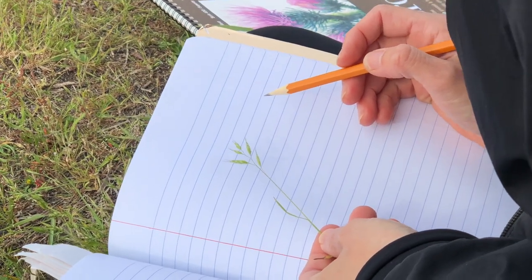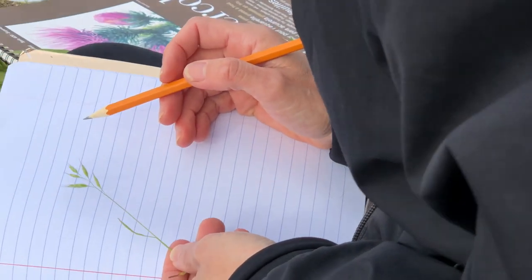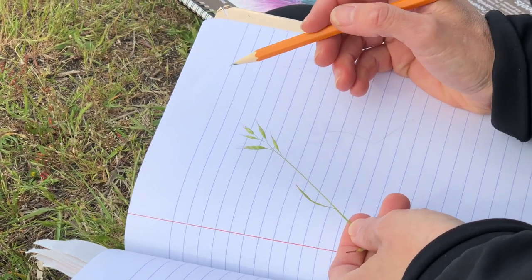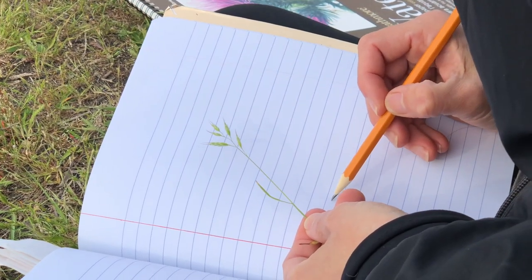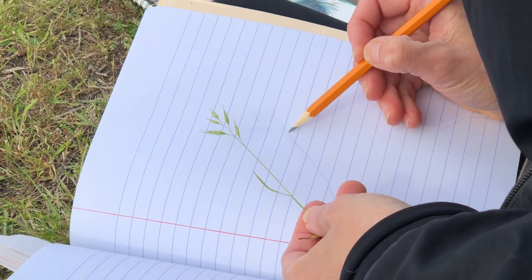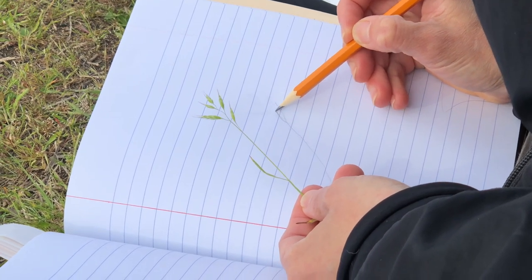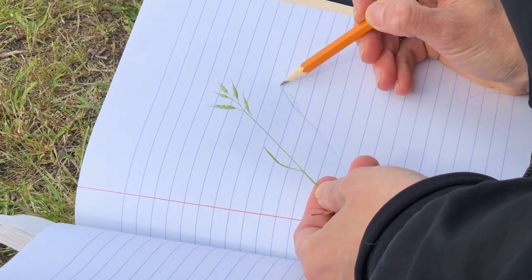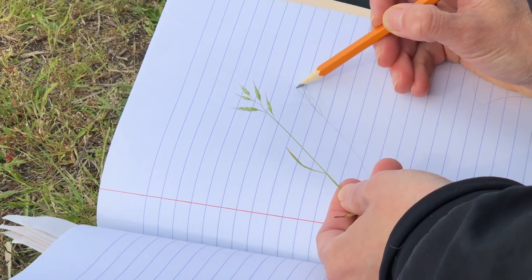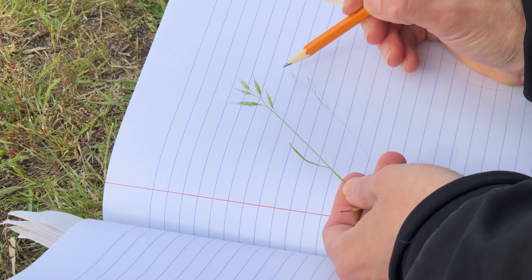I want to demonstrate two or three ways that you can easily capture the shape of a plant and get to know it without really knowing how to draw or having any experience making art. So let's get started. I'm just recording this grass in my notebook, and what I've done is the sun is not really that bright right now, but it's making a shadow of the grass, and then I can trace the shadow, and by tracing it, get the shape of the plant. So I'm playing with its silhouette.